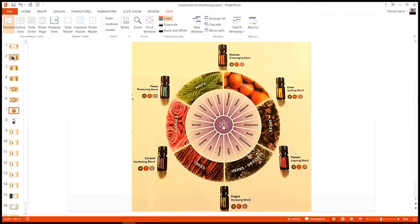Now the really exciting thing is the wheel that's in the middle. This is something that Dr. Hill has used in the past. It's actually a more complex wheel that he had, but this is a simplified version, and he uses it for his aromatherapy instruction and aroma touch technique instruction as well. So you can look at the purple circle in the middle, and it shows all these different types of emotions that can be considered negative emotions, or something that you might want to modify.